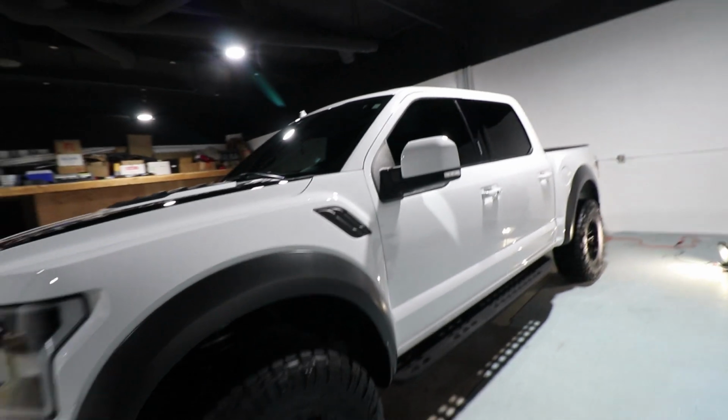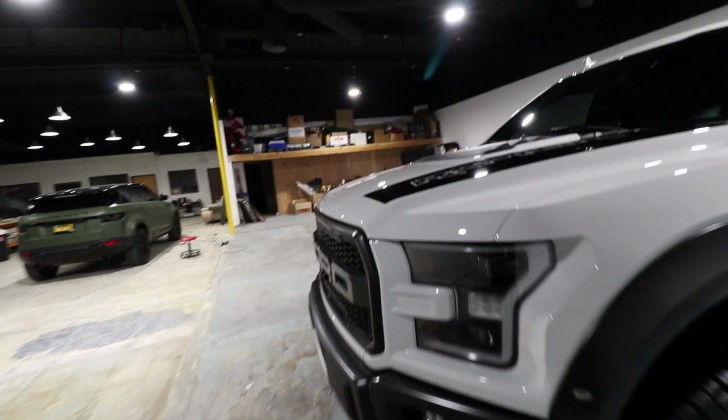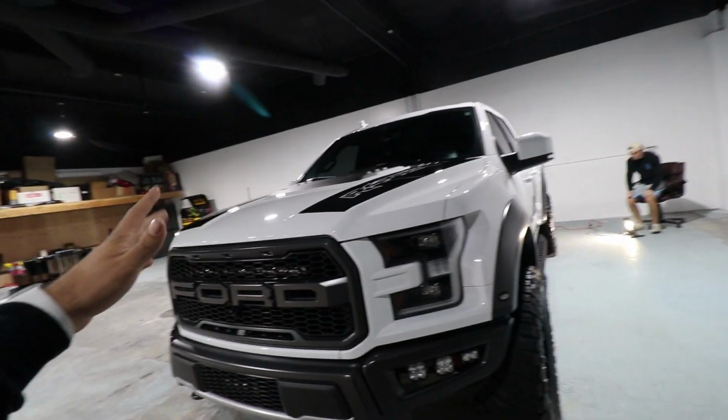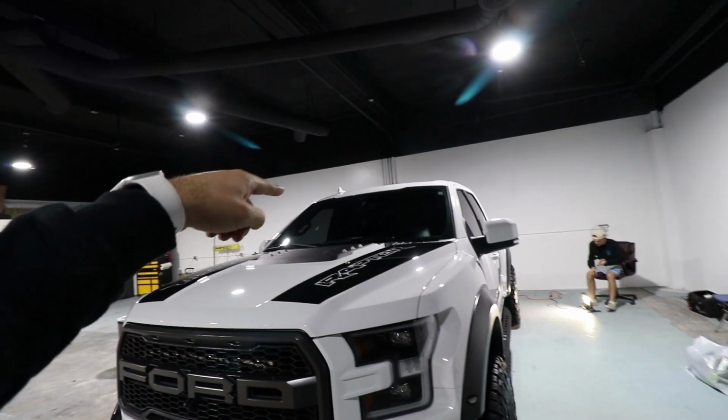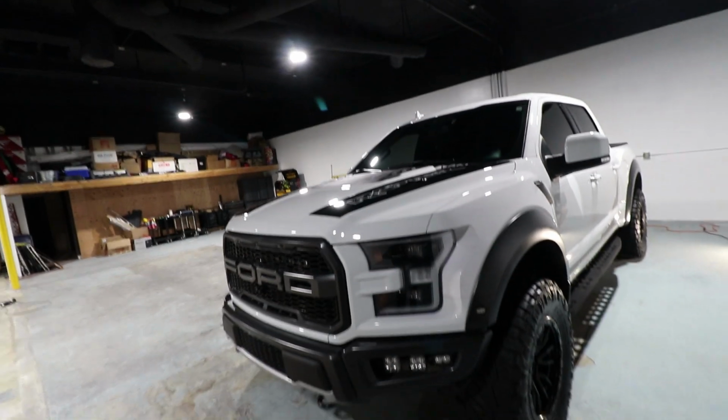So to go over what we did: a full multi-stage paint correction on the paint. Then we protected it with G-Technique Crystal Serum Light, which is a 3 to 5 year coating. We always recommend a 1-year touch-up. For all the glass, we use G-Technique Clear Vision, and we did 3 layers on the windshield and 1 layer all around the other windows.